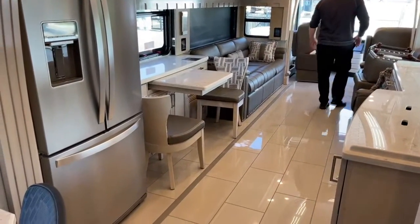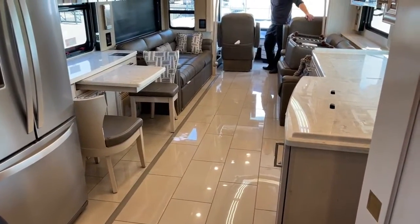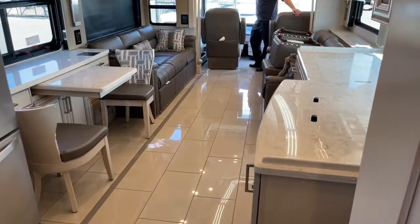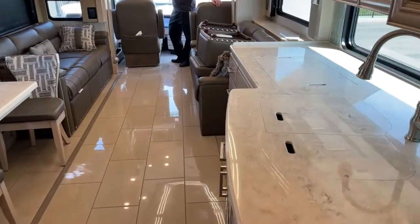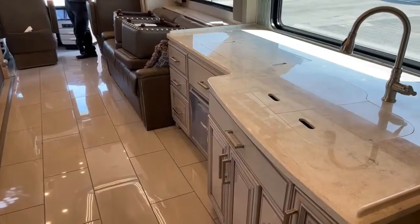Go ahead and open the other slide. This is a four slide model on the 4589. Oh, if I hit the right button, that helps a lot. There we go.